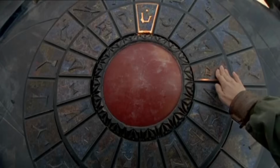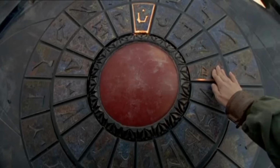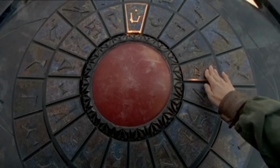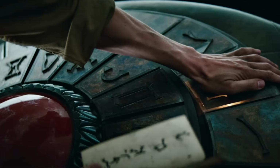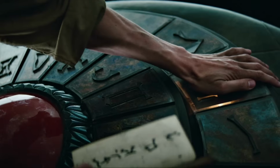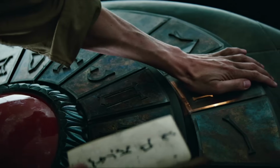The DHD will not magically give you destinations. If you don't already have a valid gate address, you could be punching in symbols for months without ever making a connection. The only known exception is the DHD on Destiny. That one actually lets users select gate addresses directly.